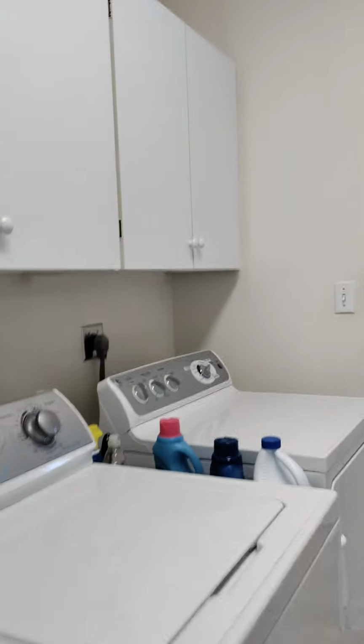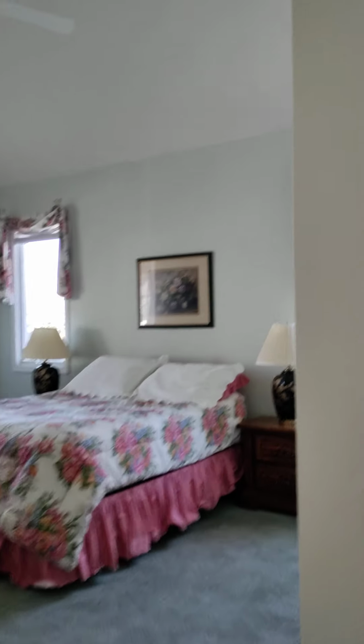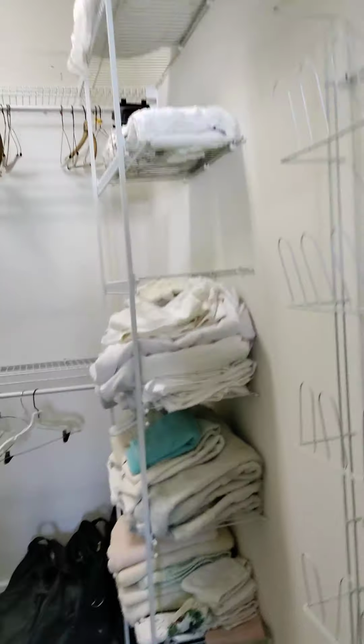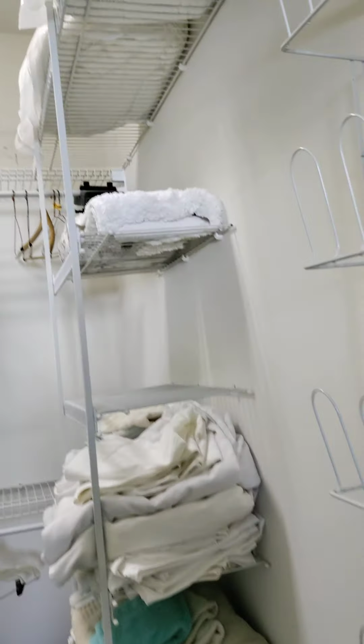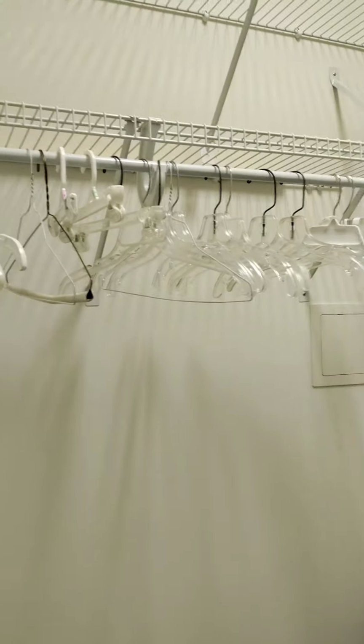Okay, so let's head on into the master bedroom so you can get a look at that. And it's nice, it's separated from the other bedrooms. So as you come in, there is a walk-in closet to your right. They've got a shoe rack on the wall. They've got some built-in wire racks in here. That panel right there is going to be the access to the pipes in the bathroom.